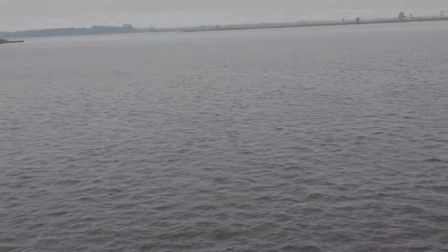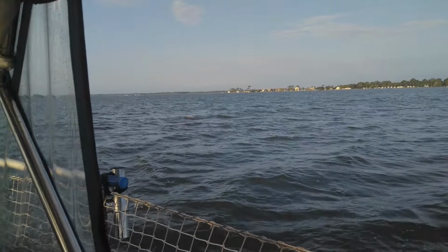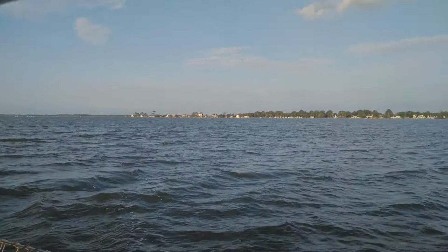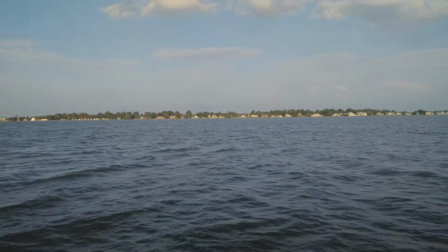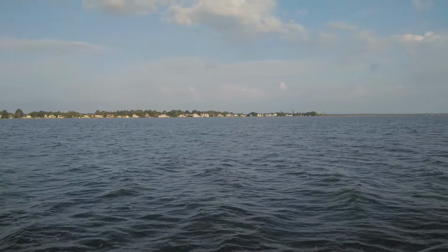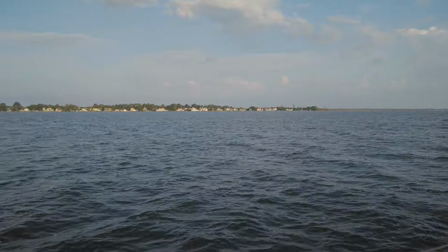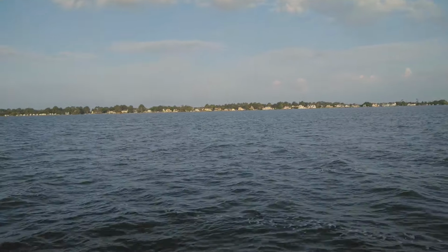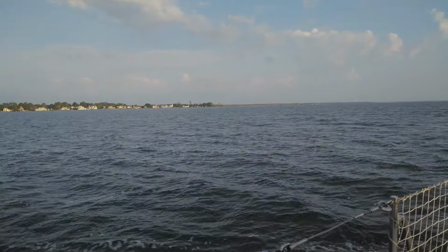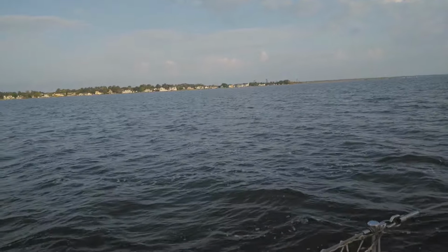It's a challenge. We just left Coinjock, North Carolina, a little town. We spent a couple nights in the marina. Pretty interesting little place, kind of out in the middle of nowhere, but some nice houses along the shore here on the ICW. There's just not much around out here except for some homes. That's about it.